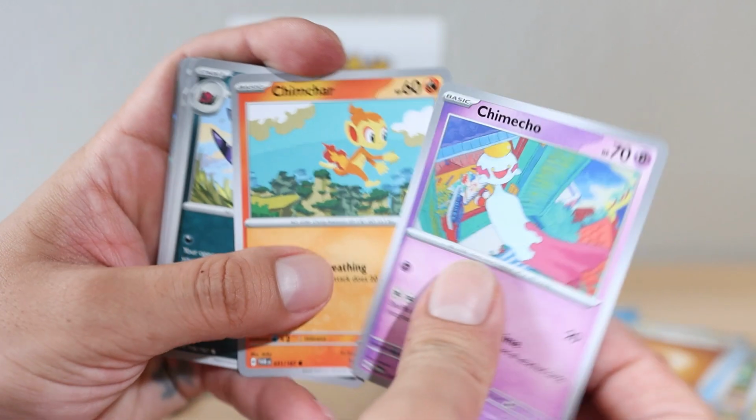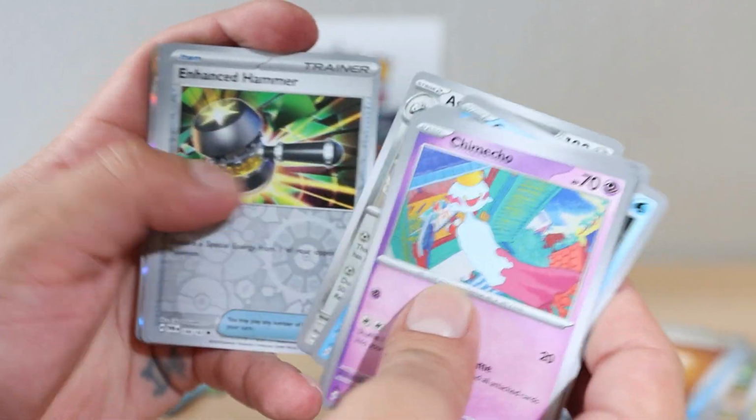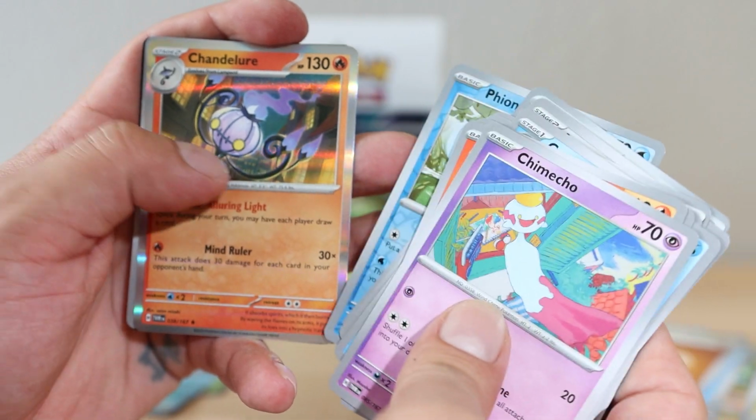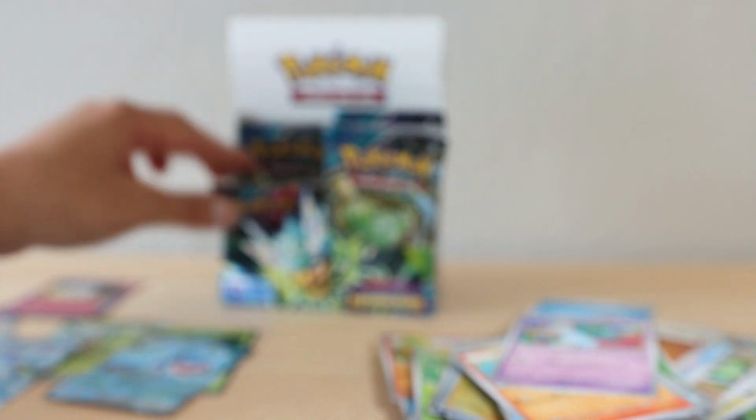Chimchar. Aw. Give us the Infernape. Infernape is literally a $5 card, and I'm literally hunting for it. Chandelure. Okay. This pack, not as good.